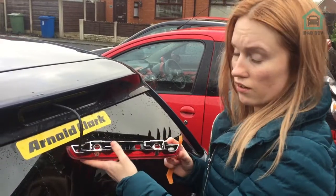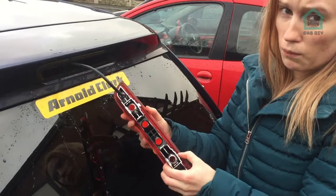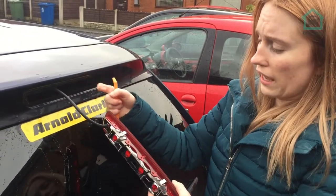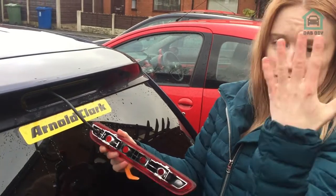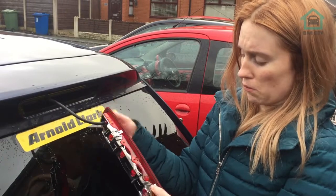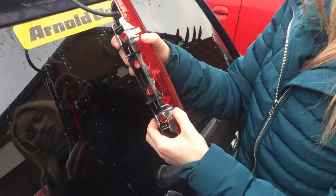Okay, so they're really difficult to get off these things. I'd recommend if you can have 2 people help you, because you need someone putting tension on the actual light up here, and then someone who's got very small hands like myself to actually get in through the boot side to actually push these clips down.